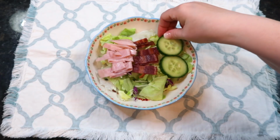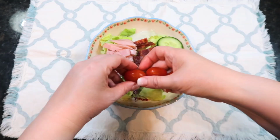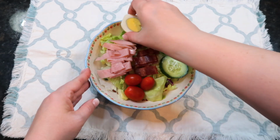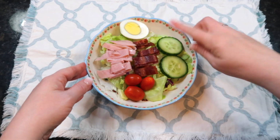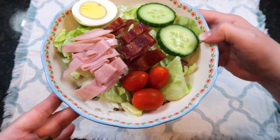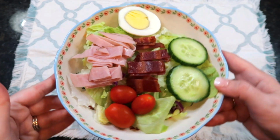Cucumber adds a delicious crunch to a salad. I am using English cucumbers. I have a couple of grape tomatoes. You can cut these in half if you want them a little smaller. And a half of a boiled egg. If you really like egg in your salad, you can use the whole egg. For this salad, all you would have to do is put a little of your favorite dressing on the top. Ranch dressing is only 2 points for 1 tablespoon.